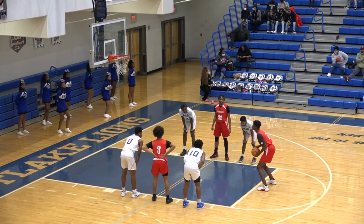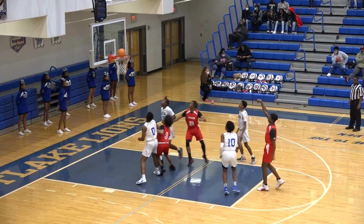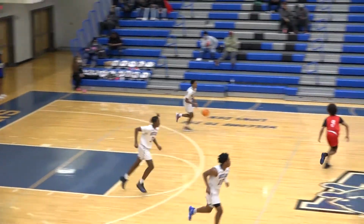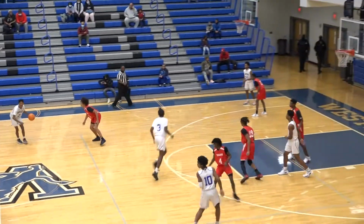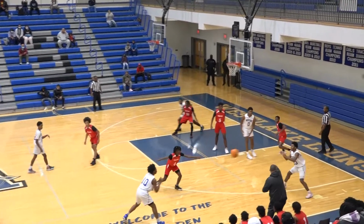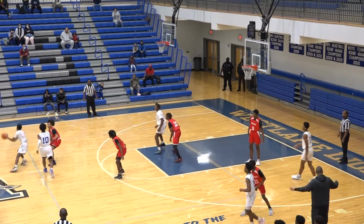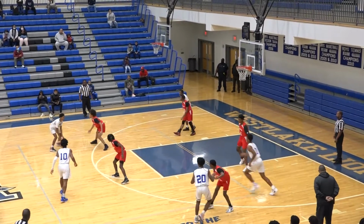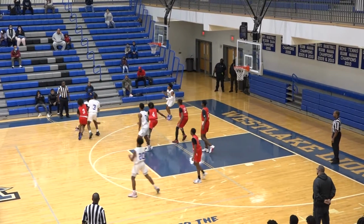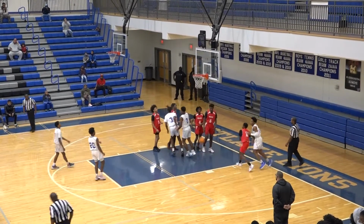All right, so with the attempt, if he makes this, it could be the first 3-point play for the Trojans, and they're not able to connect. So the Lions will take it back the other way. Okay, so the Lions have yet to really attack the paint for real. They've had some success outside, some fast points. Another 3 doesn't go for the Lions. They're able to get it back. Let's see what they can do with the second attempt. They're on the inside, and there we go.